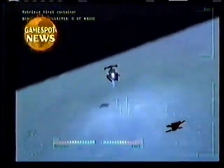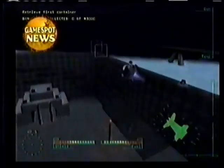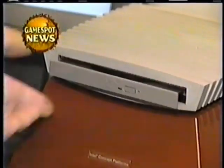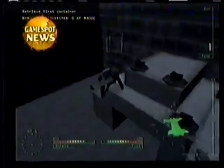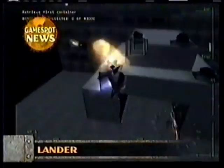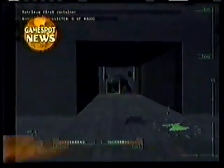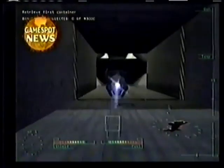Psygnosis is set to release the DVD game Lander. Though other games such as Wing Commander 4 have used DVD features, Lander is the first game built specifically for DVD technology. The DVD offers full Dolby 5.1 surround sound as well as MPEG-2 cutscenes. Lander will also feature multiplayer modes for up to 8 players over a LAN or internet connection. For those who don't have DVD drives, Psygnosis will offer both the DVD and CD-ROM versions in one package.